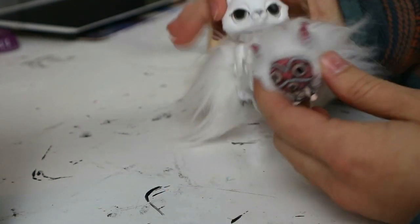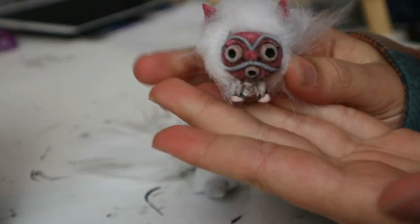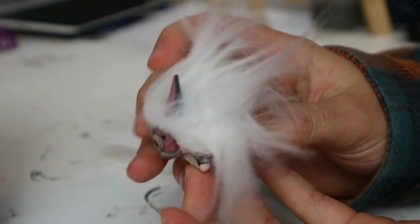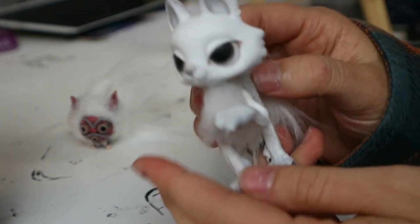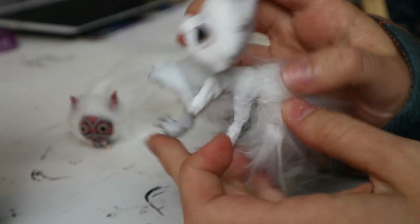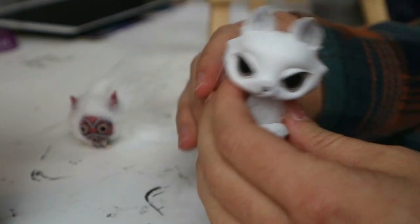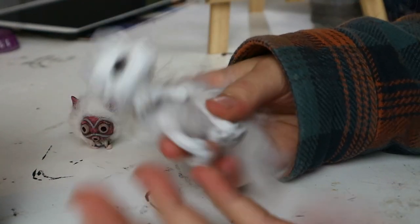But now I get to do the fun part, which is kind of like trimming down everything I did here. So this is Mononoke. This is little Mononoke. She's very hairy. And then this is the wolf. Again, I'm trimming it right now, so it looks like a disaster because it's not trimmed. And I'm also hoping that I don't mess this up because I do not want to redo that hair bit if I accidentally cut too much off.